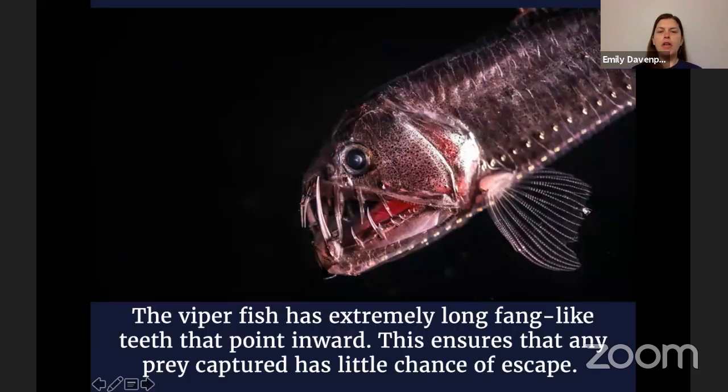Okay. So here's another weird deep sea fish. This is a viper fish. You can see its very long pointy teeth. There's no way anything that gets in that creature's mouth is coming back out. So a lot of deep sea creatures have these sharp pointy teeth that keep their prey in their mouth.